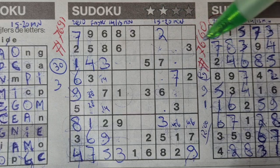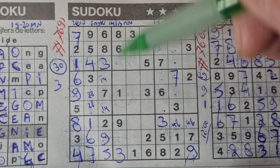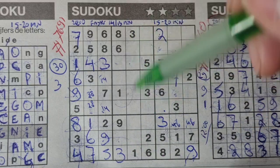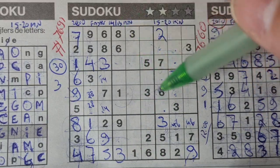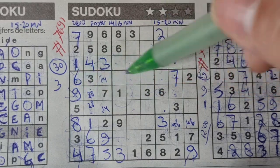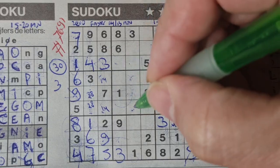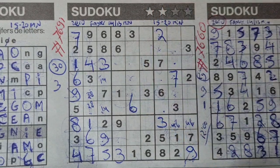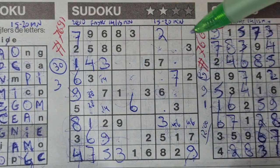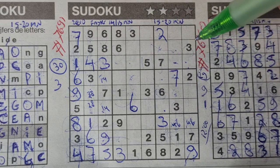Alright. We have a 6 in this column, 6 in that column, so the column between, the middle column, the only 3 places left for the 6 should be here, here, or there. We have a 6 in this row, no 6 there. 6 in the middle row, no 6 there. The only place left for the 6 should be there. I need a 6 here, okay. Cannot continue with the 6 now, need to wait.